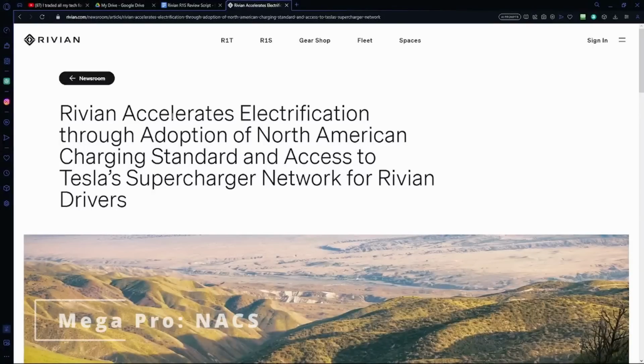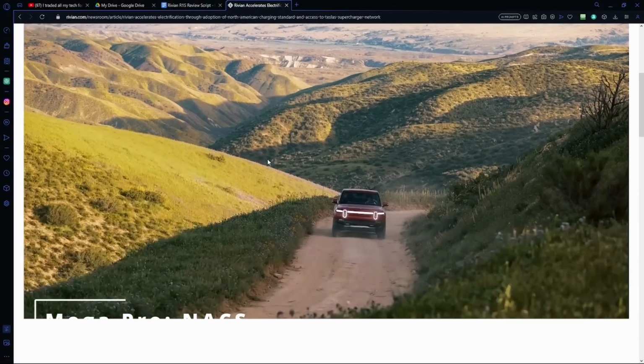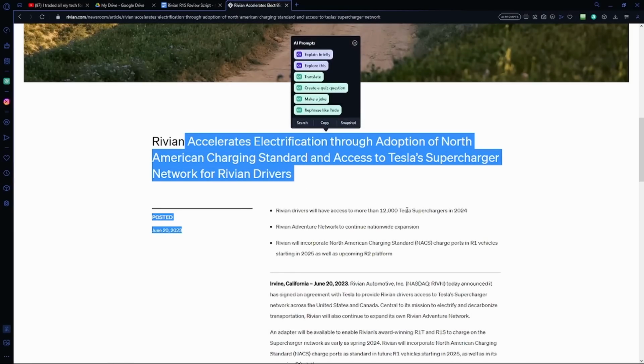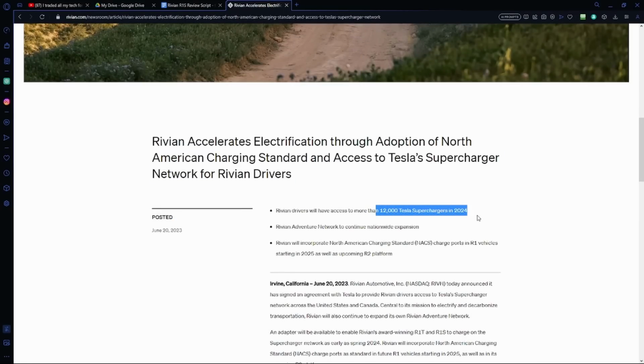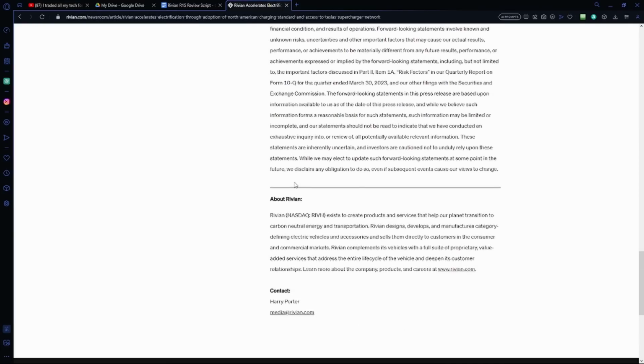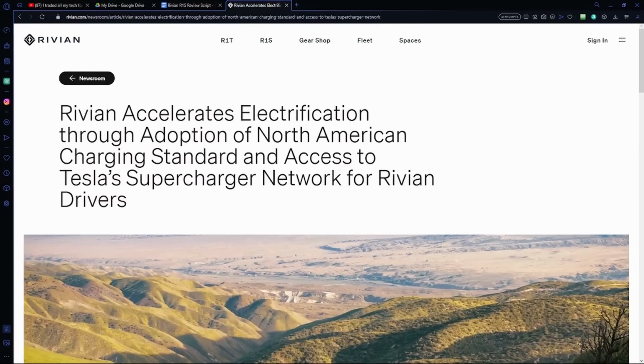This is a huge pro in the future, but it's not here yet. Rivian is going to adopt Tesla's charging standard, NACS, which stands for North American Charging Standard. This may sound not very important, but if you think about it, you can access every Tesla Supercharger out there, which are known to be super reliable and fast, and they're basically everywhere at this point. So that'll make it super easy to road trip in the future.